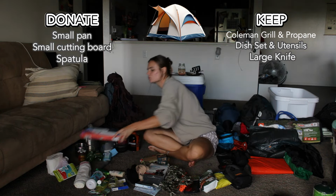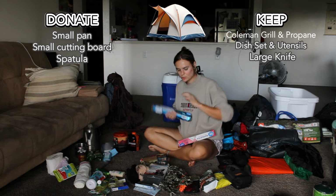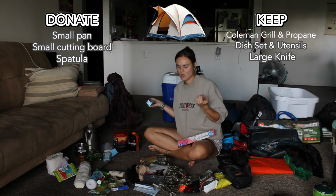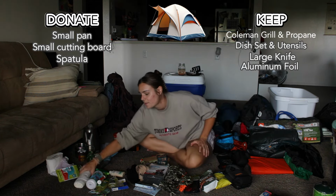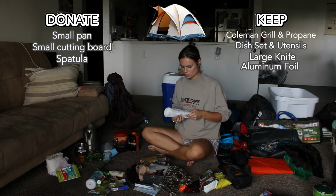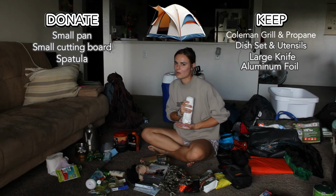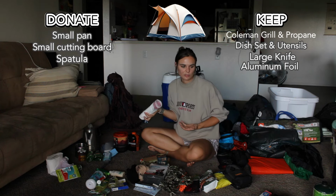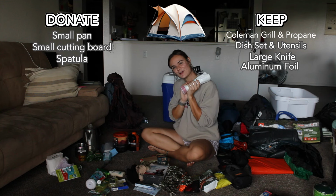We have 2 aluminum foils. Obviously we don't need 2. Maybe I'll just keep one of these to use now, and then we'll just keep one for later. Trash bags. These are definitely essential for camping. I think I might just take these to use for moving. Garbage bags don't really cost that much money. They're nice to have, but they're also taking up space. We can always buy more. So I'm gonna keep these for us now.